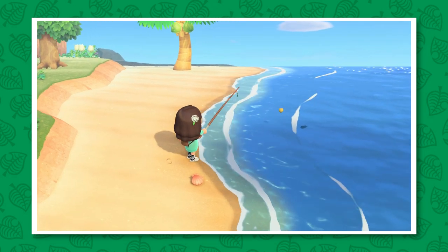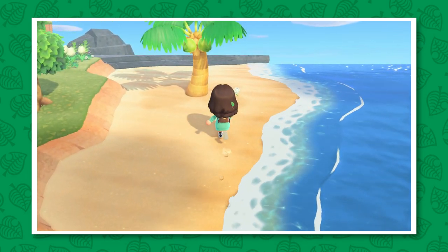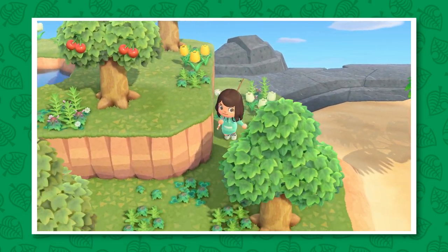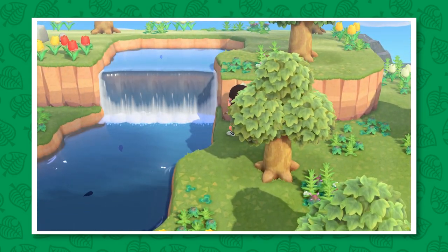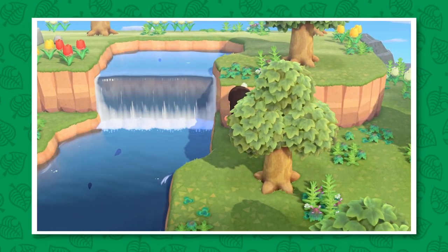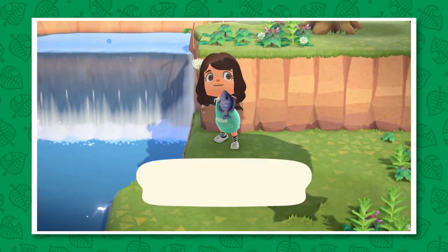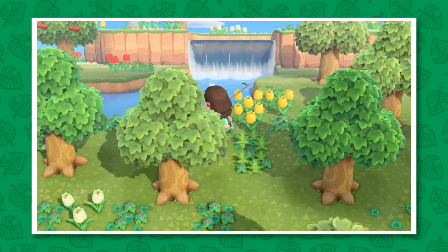Some fish are really annoying. So there is the... Okay, so I got a little nervous there. So let's see. Can we go around here? No. Too bad. But we can also fish some fish in the river. I'm not doing that too much because I thought they would be not so expensive fish. What is this? Okay, we already got this one.